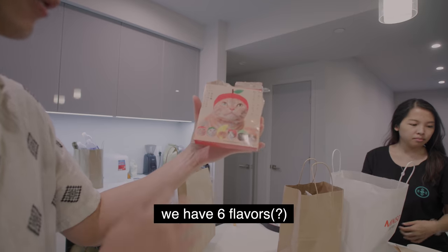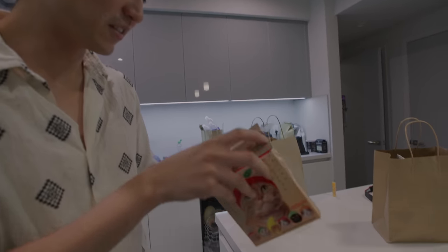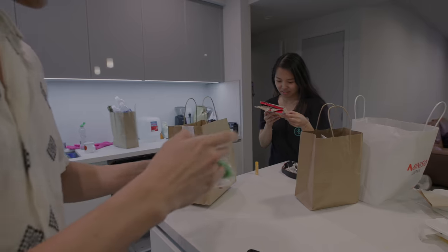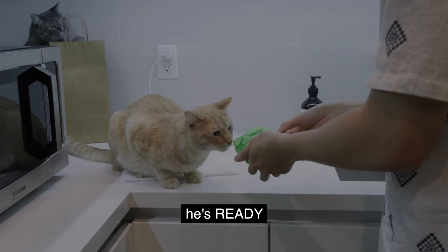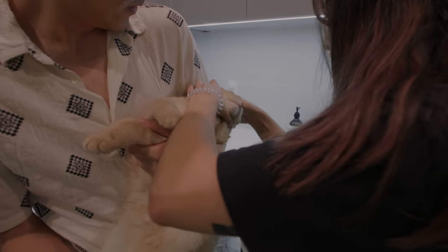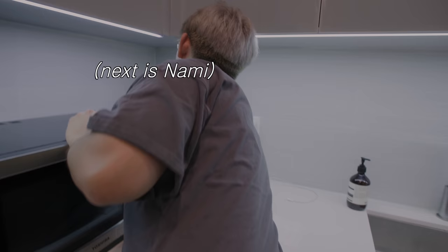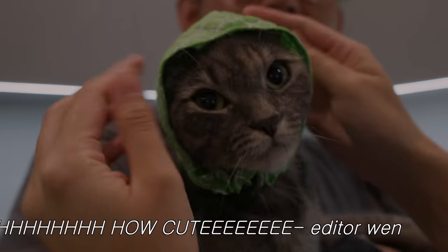Sean bought a cat. We have six flavors of hats we can have. I'm hoping the banana one looks pretty good. Let me try putting one on Nani. Oh! Is that cucumber? Melon? It's a melon? Yeah, the melon. It's a cucumber hat, Sean. No cucumber hats. Oh, it's a melon. Alright, turn on Luffy actually. Okay, yeah, he's ready. He hates it. Oh, good boy. It's his first time wearing a hat. Oh, he's so cute. Girl! So much smaller on her.